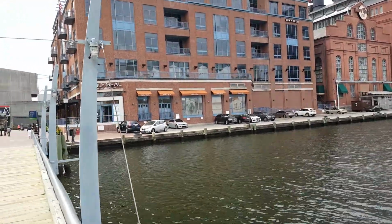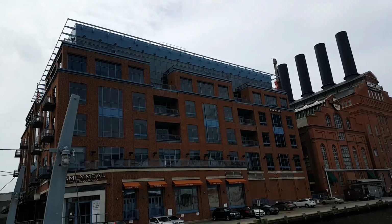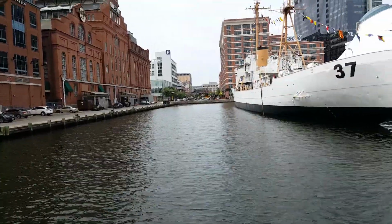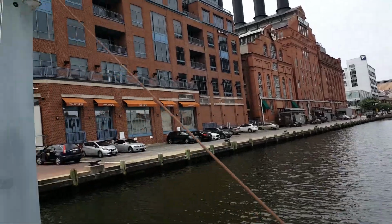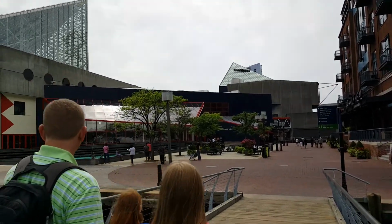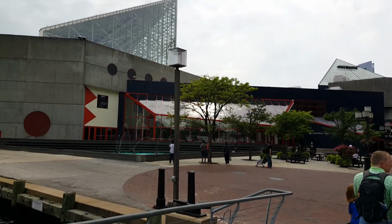There's a little restaurant right there called Family Meal. We haven't gone there, but it looks like a nice place to eat. And above it are some apartments that overlook this beautiful canal. In the background there's part of downtown Baltimore. There's a lot of parking here. Now there is the aquarium. So someone told me wrong about it being the other building. They told me you get tickets on this side, but the aquarium's over there.